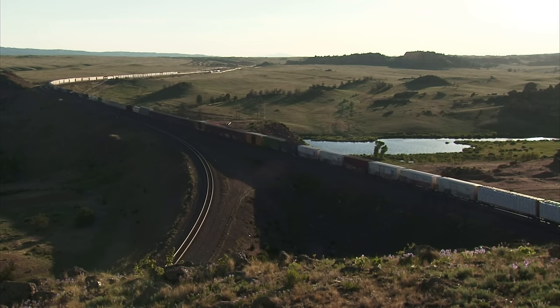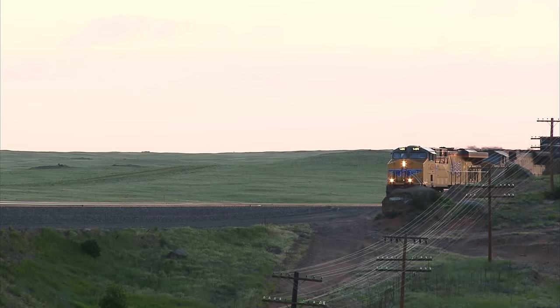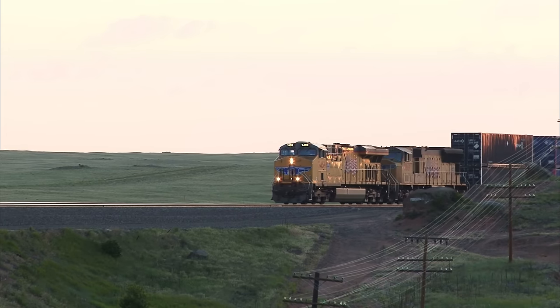The train continues uphill towards Sherman, and we dissolve to a ground level shot of an eastbound stack train. The sun has nearly set as UP 7459 East passes milepost 545 in the gathering dusk.